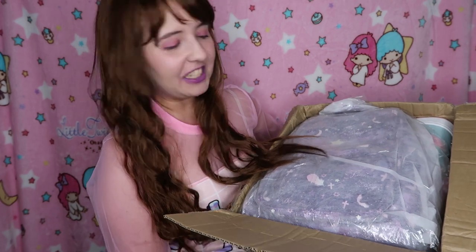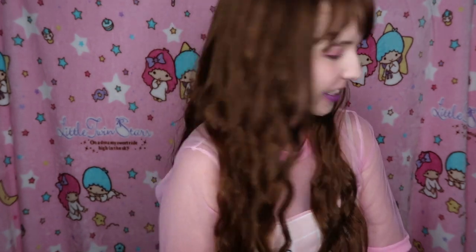Okay, here we go. These are the stuff. Oh my gosh, you already can see. The first item is the bag, and I was so excited for that bag. So let's take a look. It's actually a little bit heavy. It's the cutest bag. I mean, I always say something is the cutest, but honestly, it's very, very cute.